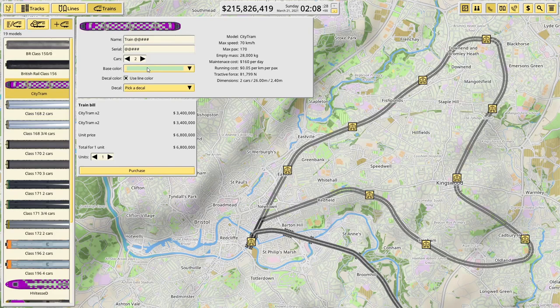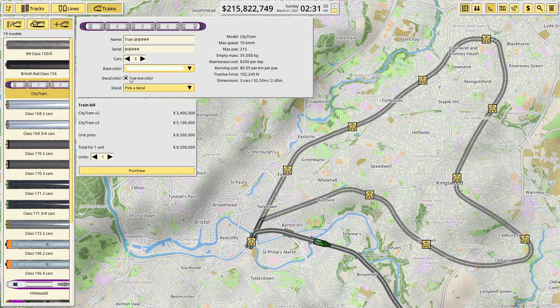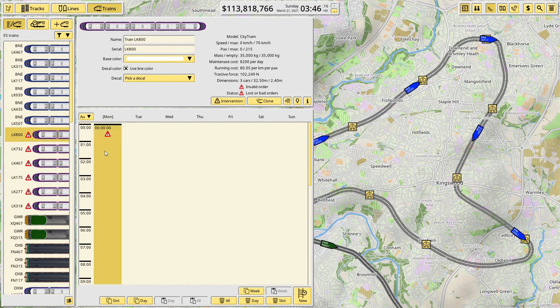So we want to buy some new trains, we want the city tram. We're going to go with 3 car units this time, I think. We go with that decal, we're going to make the trains white with the blue overlay. And we're going to have, see, this is where it gets expensive, 12 units to start with, I think. Yes, we'll go with that. And we'll now manually assign all these. Let's not go too quickly, so there is a bit of space in between each of them. Obviously I've got it on high speed, so that does help. Ooh, I've messed that up, so we're going to have a bit of space in there.